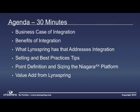So today, as you see on the agenda slide, we're going to look at several components within integration. We're going to look at a business case of integration, the benefits of integration, what Lynxspring has that addresses integration, sizing some of the technology that Lynxspring provides, our Genesis platforms, some value add opportunities and things that Lynxspring provides, and we're going to share with you some selling and best practice tips. So without further ado, I'm going to turn this over to Pat and Lee.